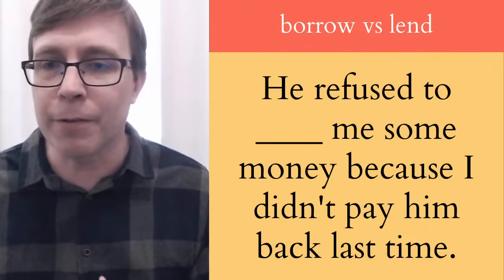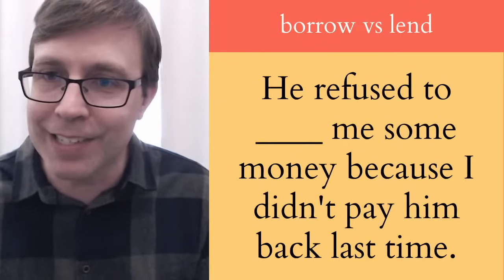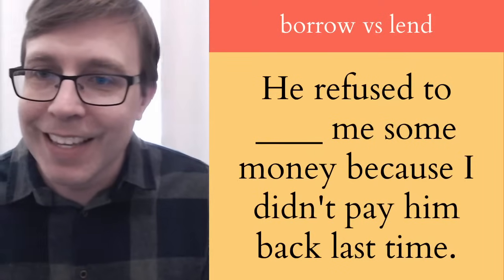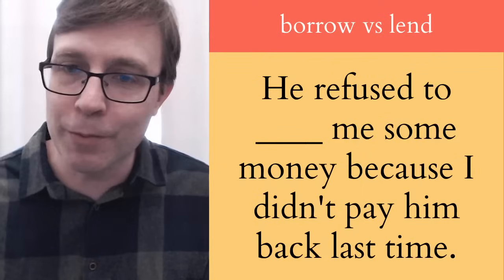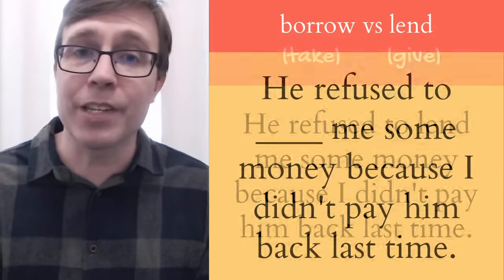Trying to think about the difference between borrow and lend. Excellent. Yes, Jerry, Ayufum, Amit, Takayo, Sarah, Lali, great job.